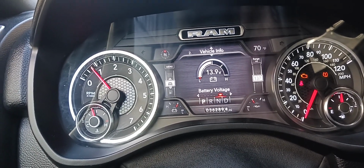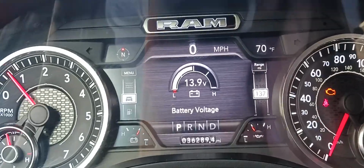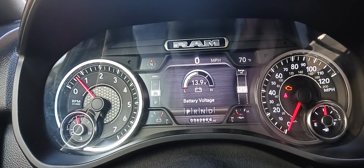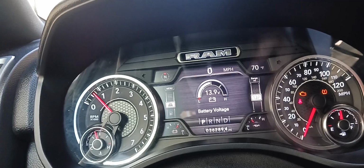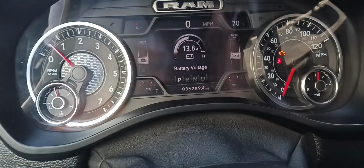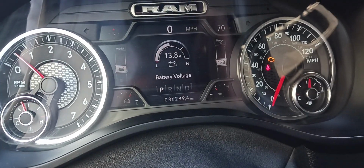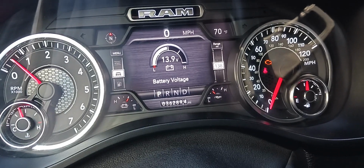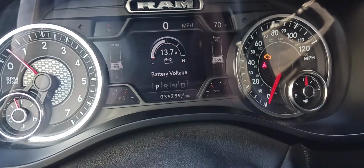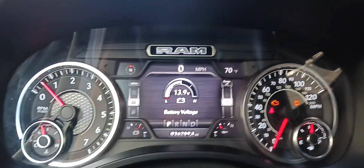I don't know, it was when I first started. Maybe it was charged. I got to Google this one. Maybe it was charged fully at 14.4 when I first put the battery in. And then, I guess with stuff running, lights and everything. I don't have a good feeling in my stomach right now.